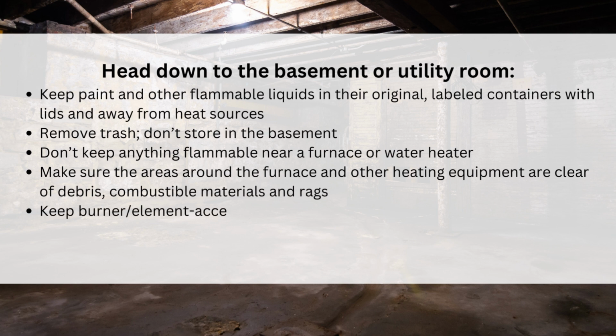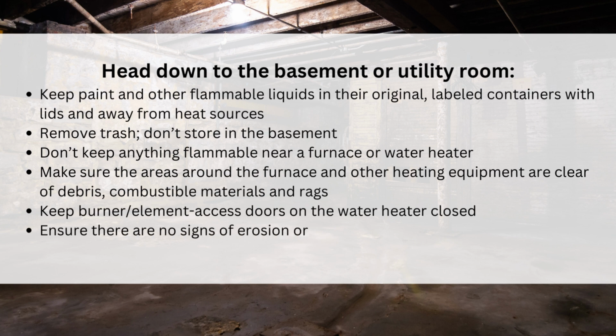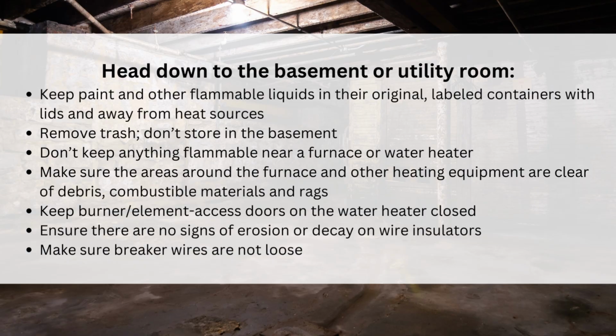Keep burner and element access doors on the water heater closed. Ensure there are no signs of erosion or decay on wire insulators. Make sure breaker wires are not loose.